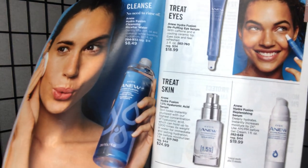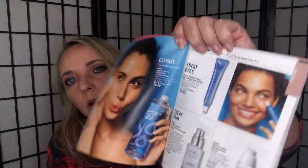So let me see what else we got here. We're going to hit and miss on some of these items. Okay. The Hydrafusion 1.5% Hyaluronic Acid, regularly $44. It's on sale for $24.99. All of these Hydrafusion items here have really great sale prices in this campaign. This is page 86 and 87. And I love all of these items as well. I'm almost out of the 1.5% hyaluronic acid, so I'll probably get another one of those in my next order. They all lock in that moisture and really hydrate the face really nice.